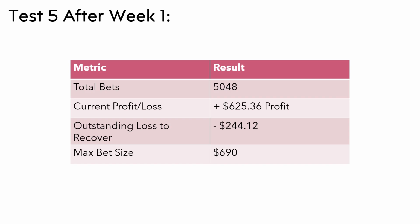So the total number of bets that I've had this week on test 5 since it started was 5,048 bets. The current profit and loss on that is $625.36. And this is on the betting exchange, so it is after commission has been paid. And the outstanding loss to recover, meaning that these are sequences which are currently showing a loss and will eventually hit recovery if they get to the -2, is showing around $244.12.